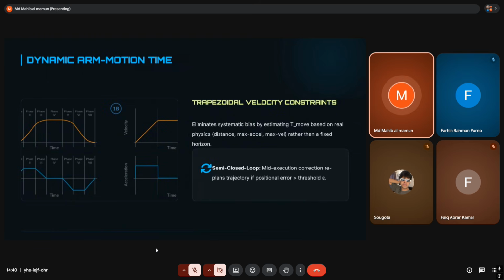Next is our dynamic arm motion. For the arm itself, we estimate the required motion time using trapezoidal velocity profiles, real physics based on distance, maximum acceleration, and maximum velocity.